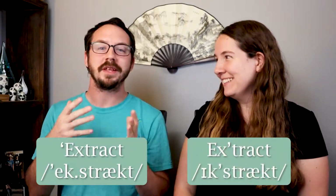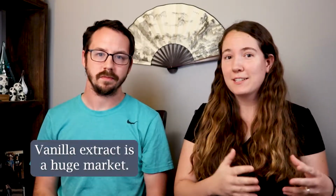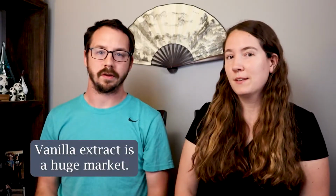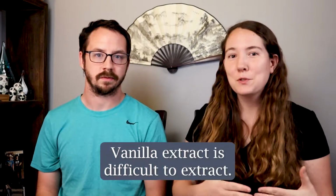So the next one is extract and extract. Both of these come from the same idea of to pull something out of something. One is the noun, the thing that comes from the thing, and the other one is the verb of to do the pulling. It's called extract because it's been extracted from something. So vanilla extract is a huge market. Or it can be costly to extract natural resources. And then you could say vanilla extract is difficult to extract. So that's a great way for you to practice these 2 terms in the same sentence.